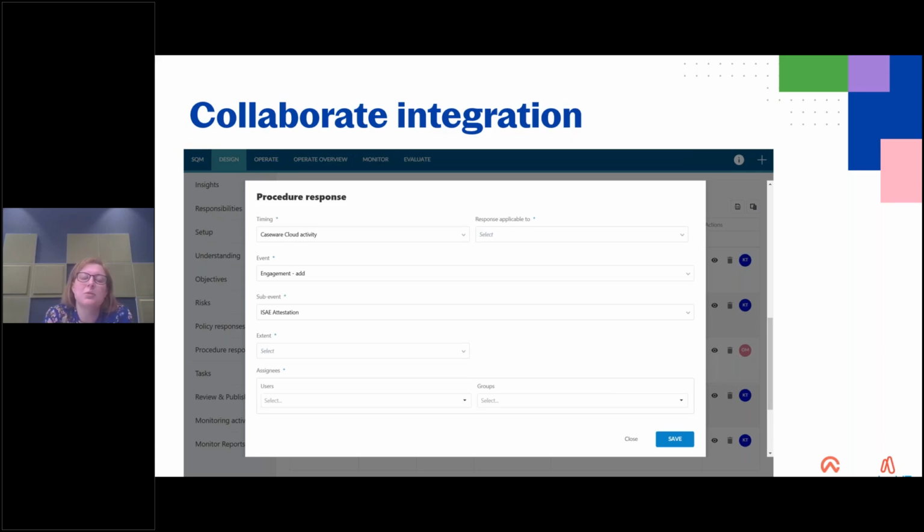For the engagement, you also have the sub-event field. This is where you then actually choose the engagement that got added. Once you've set up this procedure and you've published with a task attached, that task will then get sent to the assignees of the procedure once that event occurs in Caseware Cloud.